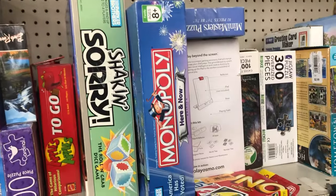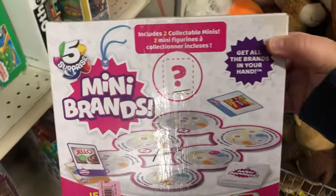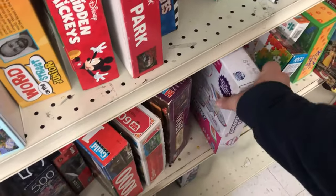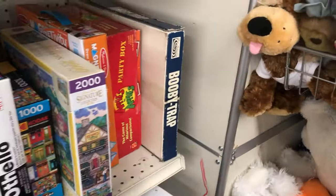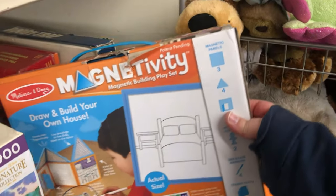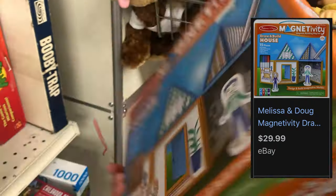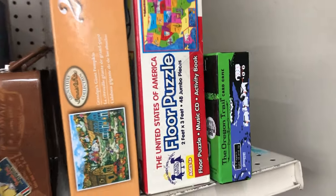I love looking at games. We don't do puzzles. Ooh, mini brands. Supermarket race. I don't know if I think that sounds fun. But we don't do puzzles, but we do like to do games and have family game nights. And you can also find like science kits and stuff here. Like this is a magnet activity thing. I don't know, my kids just wouldn't like that.